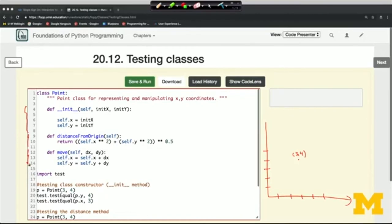How do we test if we've implemented this __init__, the constructor method, correctly? To figure that out, you've got to remember the mechanics of classes. So basically, we create a new point by invoking the class. When you call Point on line 19, you will create a new instance of the Point class, and then behind the scenes, the constructor, the init method, will be called, with 3 getting passed as init_x, 4 as init_y, and the new instance itself will be bound to the self parameter.